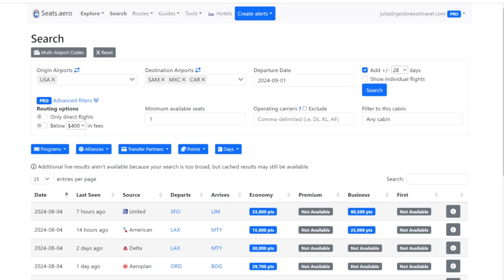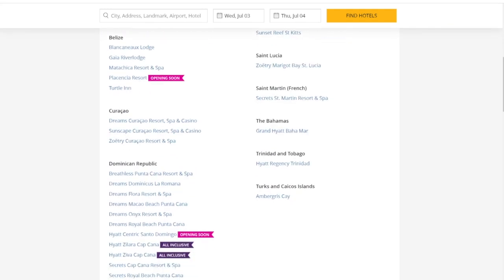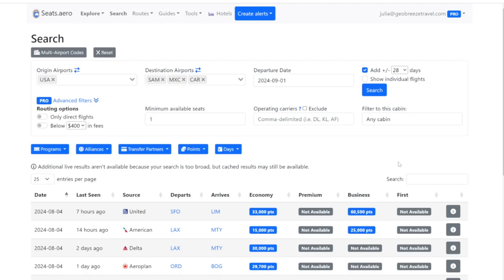Now, many of the flights between the US and Latin America are very short flights, especially if you're going somewhere like Mexico or the Caribbean. And there's not always some great aspirational business class flights for those short flights. Therefore, most of the time it can make sense to just fly economy.